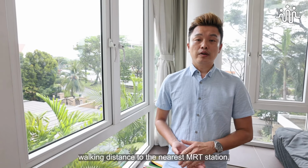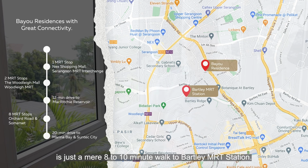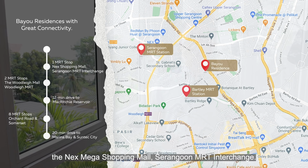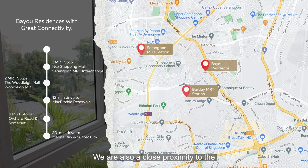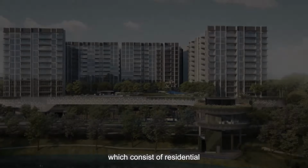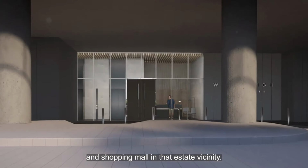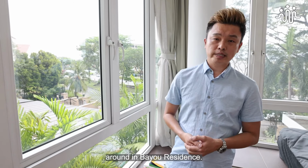For the location, the walking distance to the nearest MRT station is just a mere 8 to 10 minutes walk to Bartley MRT station. Otherwise, it is a 3 bus stop distance to the NEX mega shopping mall and Serangoon MRT interchange. We are also in close proximity to the upcoming Woodleigh shopping mall, which consists of residential and shopping malls in that estate vicinity.